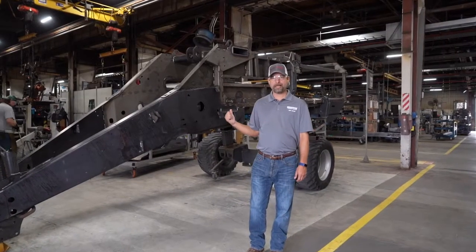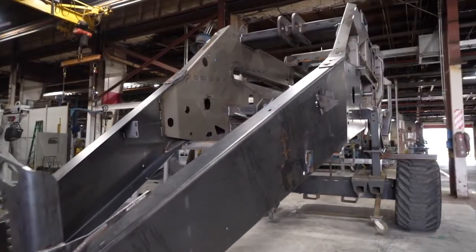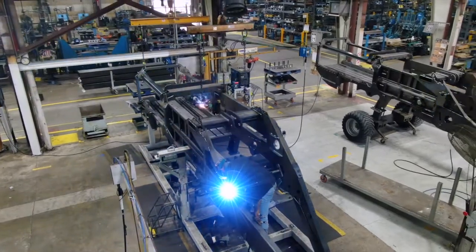Large square balers. As you can see, the baler starts coming together and it starts resembling a large square baler. After this point, it moves on to paint.